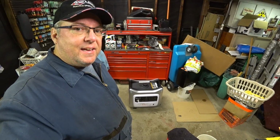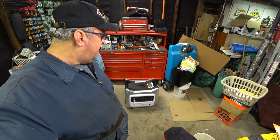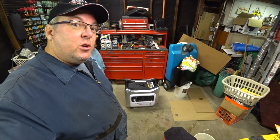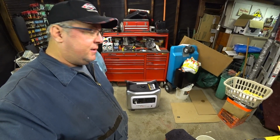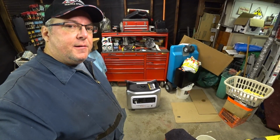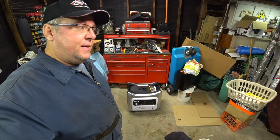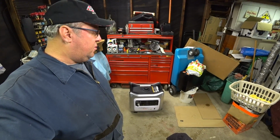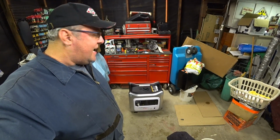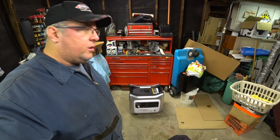Well, I think that it is quieter than the Champion at full throttle, but they're the same on the econo mode. I think that I like the way this one looks a lot more than the Champion, but I don't like that it doesn't have an RV plug. I love the fact that this has a Yamaha engine. That is a huge step towards having something that's going to last a long time. I like that it has a handle. I like that it has wheels. I wish the wheels were a little bit more outboard, but I can roll it around just fine.